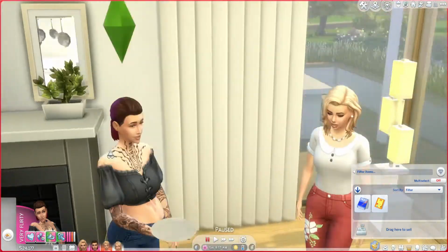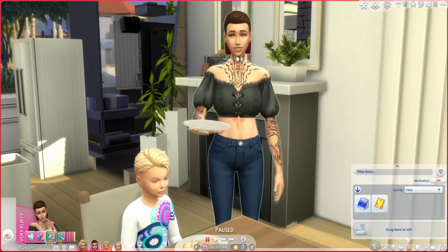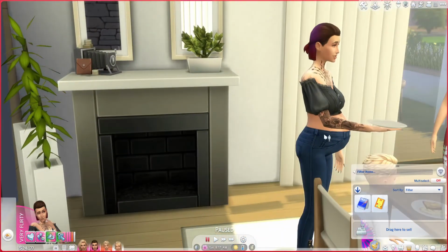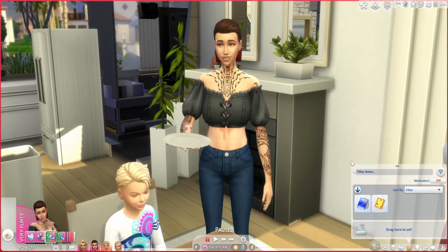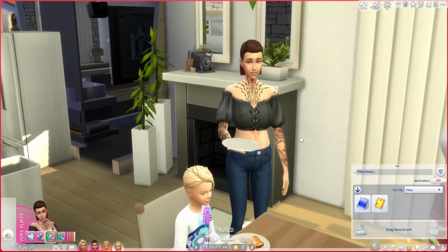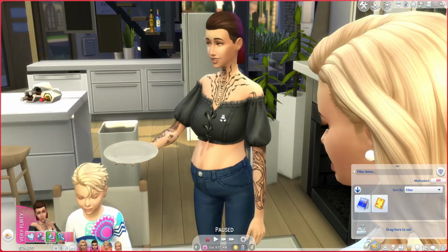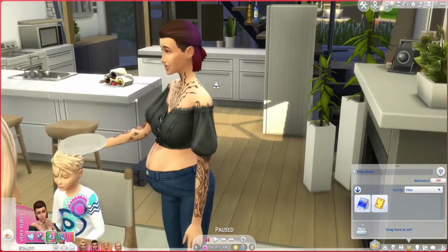So this is our heir, the one with all the tattoos and the really big baby bump. This is Catriona. She is the Sim that Miles was pregnant with a couple minutes ago. I think she's really pretty, and I kind of wanted to try something different. She's kind of edgy.